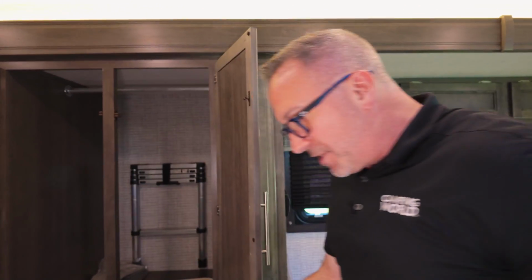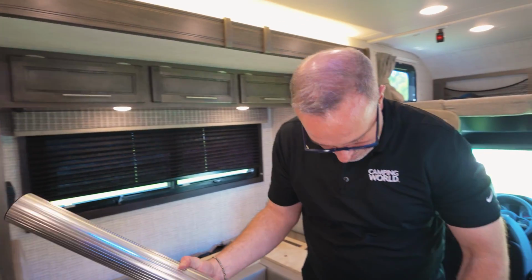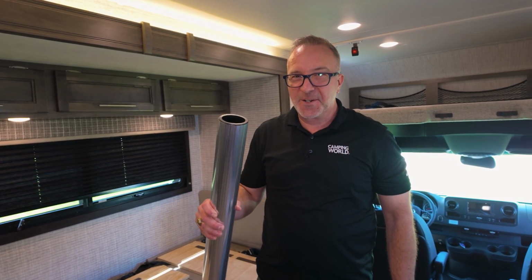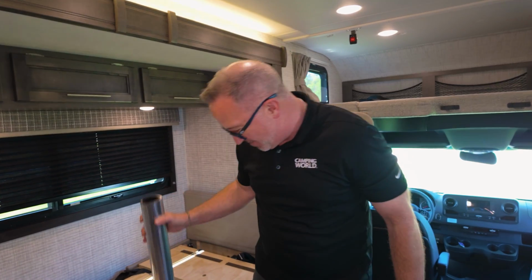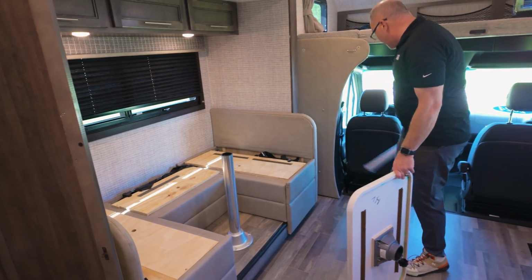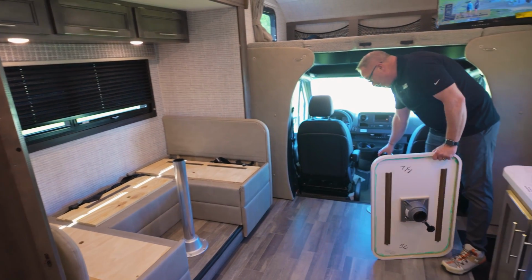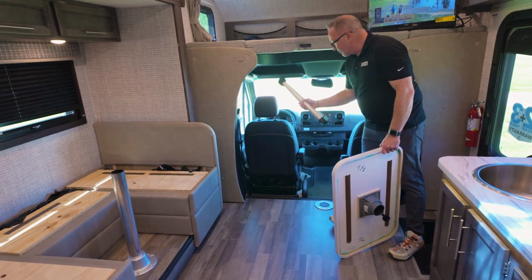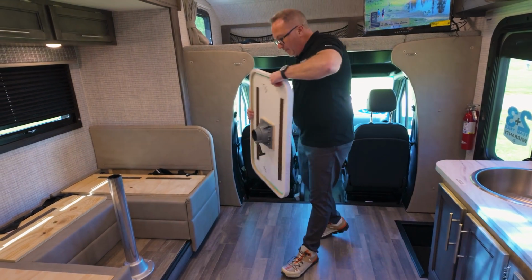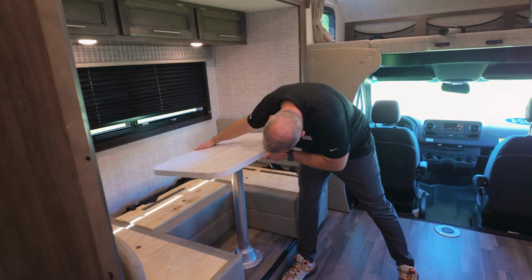Now, the only thing I would say, if you can, keep the two legs stored together, but be careful when you're taking them out. So that goes into place there. This is actually used for what I like to call the coffee table, which goes in down there. And we'll put that up for you here in just a second. I just wanted to show you this.